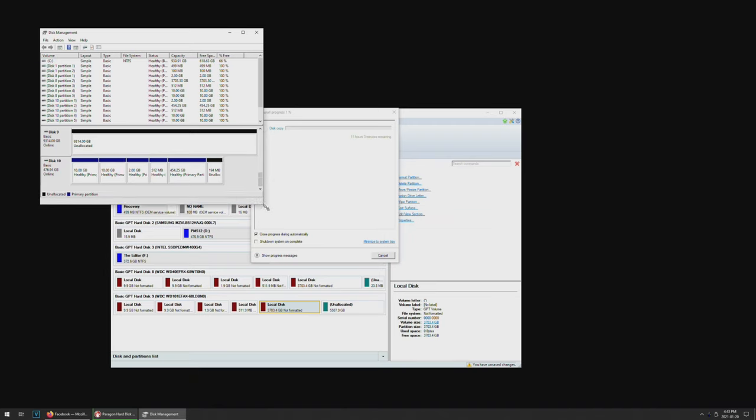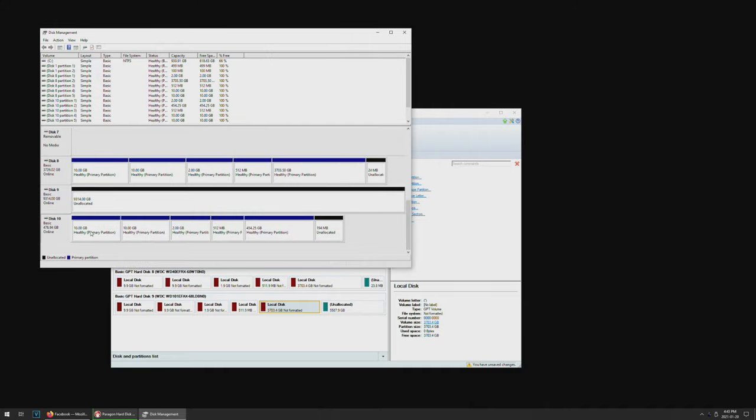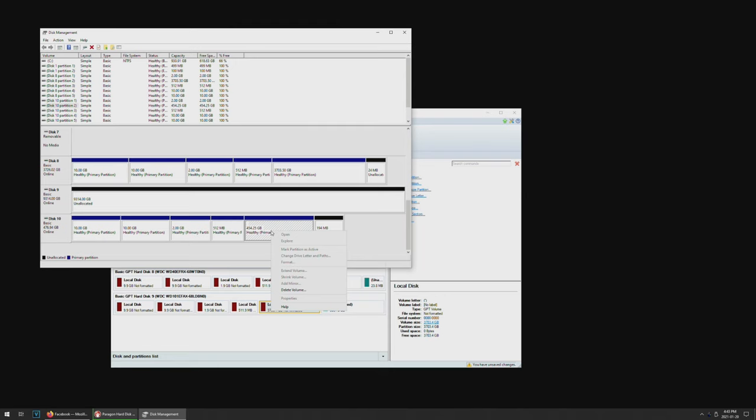Oh, okay. So if we look here, yeah, 10 gigs, 10 gigs, 2 gigs, 10, 10, 2, 5, 12, 5, 11, 9, then the space. So it looks like it's going to likely make the same size partitions. This is weird. I can't do anything to these on here. Can't look at them or anything. At least Windows can tell their partitions anyway.